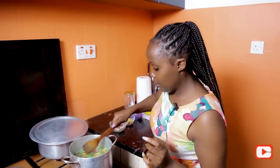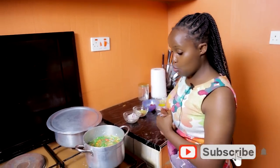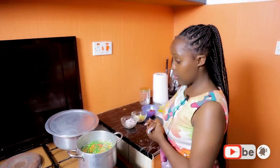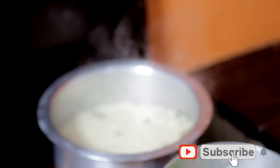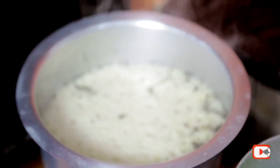But anyway guys, you have to keep on checking your vegetables because we don't want them to cook. Like we don't want them to cook. Get it? This other side, our rice. Oh guys, you should see your rice. Muonyesha rice yetu.